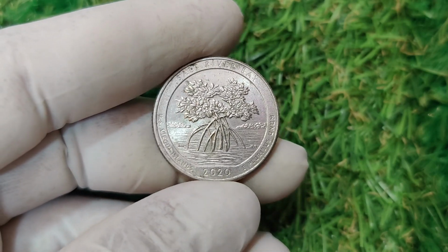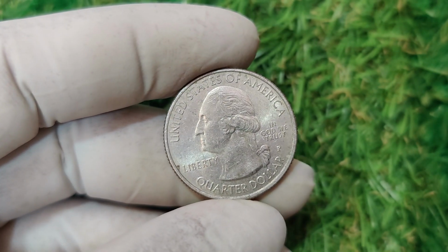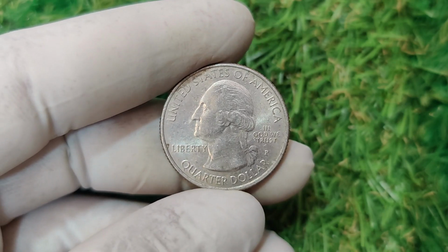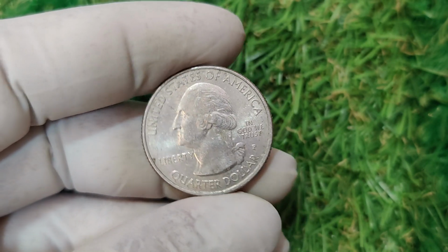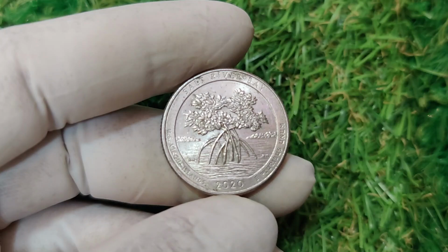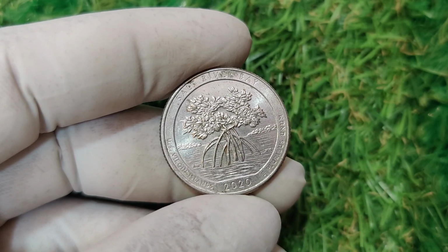Now let's talk about current market value. As of mid-2025, most circulated 2020 P quarters are still worth face value. But uncirculated examples, especially in mint state condition, can sell for $1 to $5 each on platforms like eBay and Etsy. If you find a high-grade version or one with an error, then you're looking at potential values of $20, $50, or even hundreds of dollars. Error coins continue to rise in popularity, and collectors are willing to pay top dollar for unique pieces.